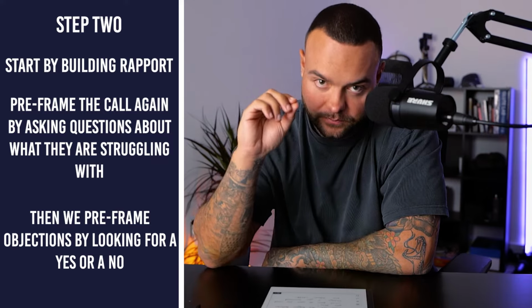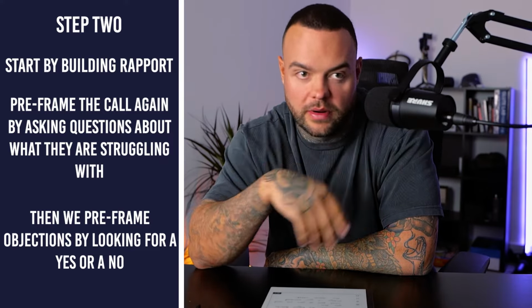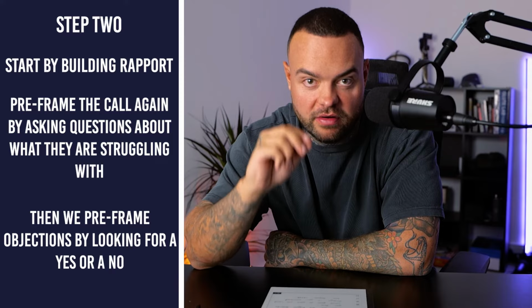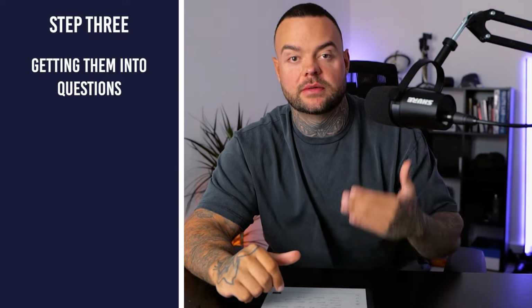So again, press the 2 buttons. But having that in play will mean that you're not wasting an hour or half an hour of your time talking to this person when they've already decided that they weren't going to do it. So that's a very key point of this. So that's point 2. Step 3 of the whole process is then getting them into questions.